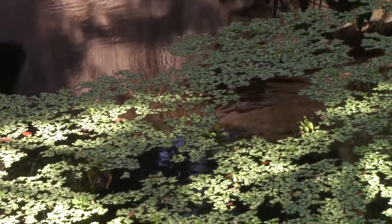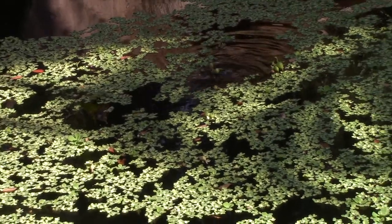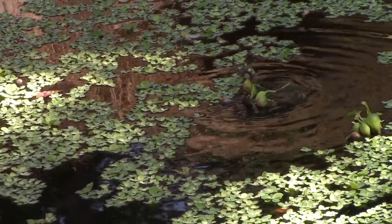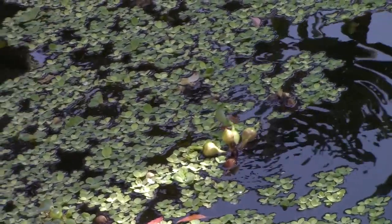There's something moving right over there. It's bubbling right there. See where there's something being eaten right there? See right there where all those bubbles are? Oh, might have just been a fish. No, something's still chomping away on that.